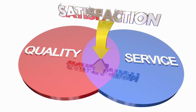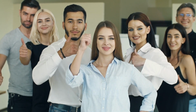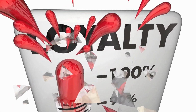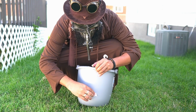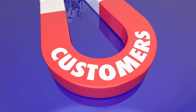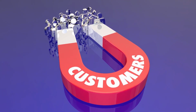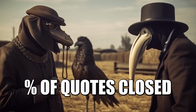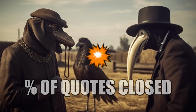By understanding the relationship between churn rate, service quality, and customer satisfaction, John could ensure that the bucket stayed full, reflecting a thriving, loyal customer base, while plugging any hole his business might have that will cause more customers to leak out. After assessing the churn rate, he wanted to see how successful he is at turning potential customers into actual clients. This is measured by the percentage of quotes closed, which looks at how many of the quotes he gave to new customers actually result in a sale.